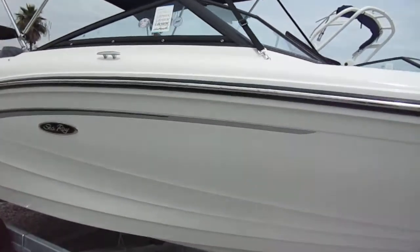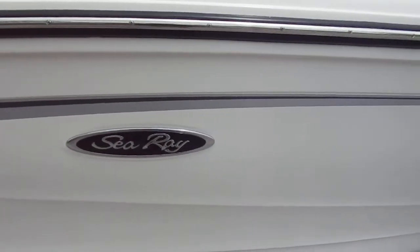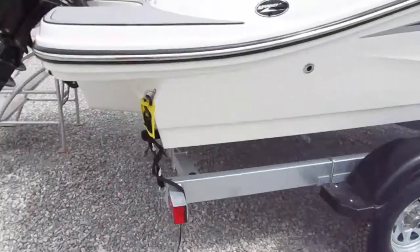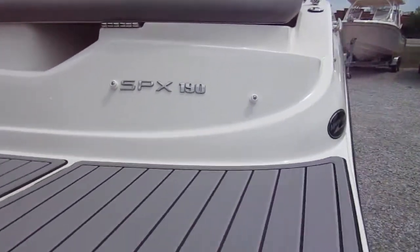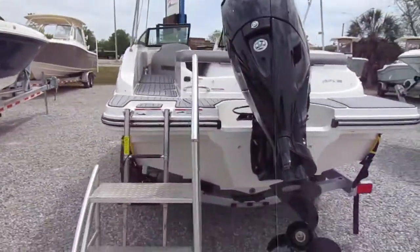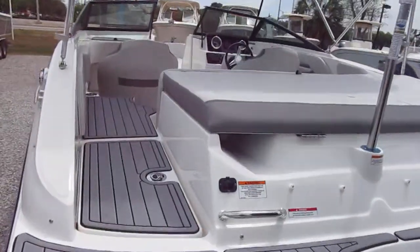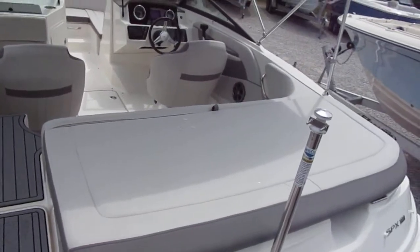Chrome rub rails, that iconic Sea Ray emblem. Great trailer. Again, the 190 SPX. This is a 2020 model. Has the gray sea deck. Mercury 150 horsepower engine. Ladder for boarding from swimming. 12-volt outlet here. Great sun pad.